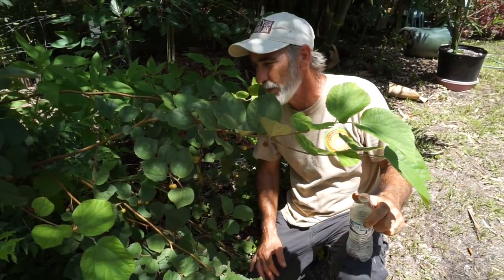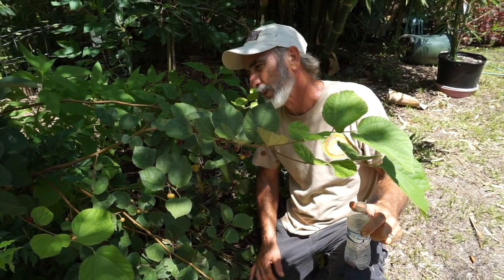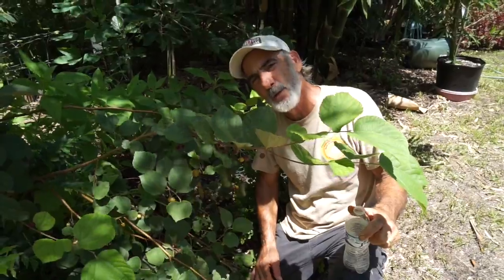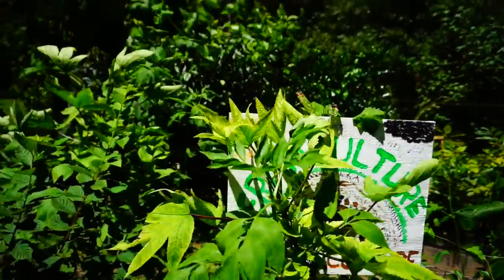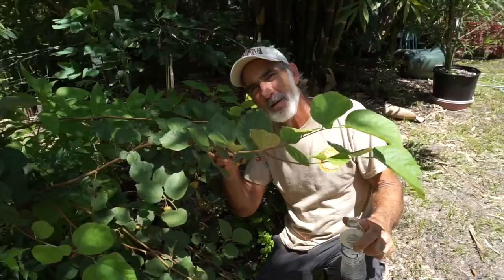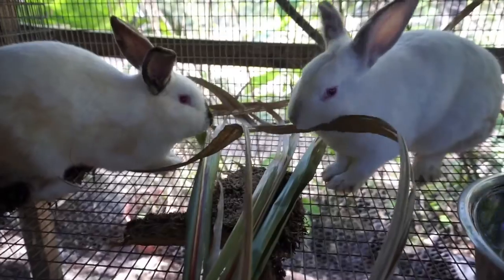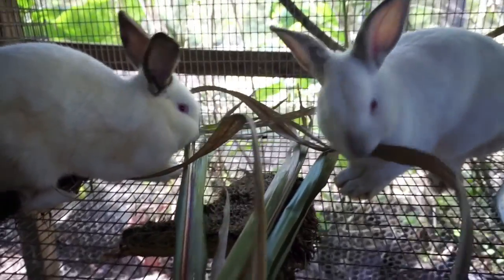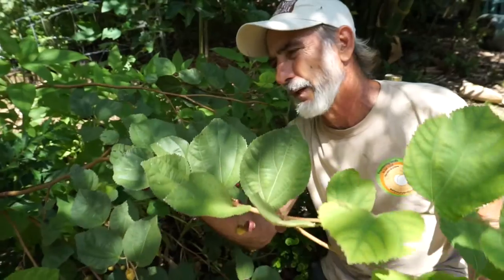Hi, Tim Armstrong with Armstrong Farm, and today we're looking at some of our oddball fruits. We're sitting beside our hugel bed right now, and this particular hugel bed has different plants. A lot of the plants are forage crops for feeding the rabbits and the bunnies at the farm, but this particular plant here is one of our berry crops, and this is Sherbert Berry.